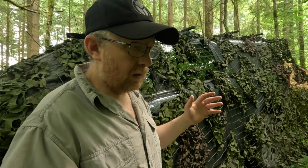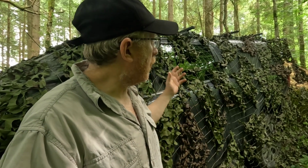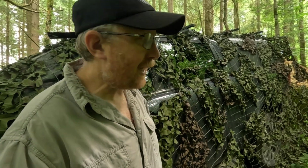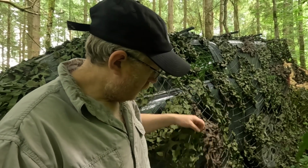But for this size vehicle, this cam net I've got here is, I don't know what it is, 3 meters by 9, something like that. Not quite big enough to do the job I want. Never mind that, I've got it on and I've covered most of the vehicle. I've also got my little plough point tarp set out at the back. So what I'm going to do now is peg out the bottom of the net, and then we're going to look at shape.